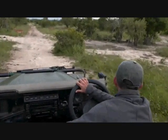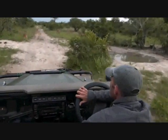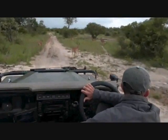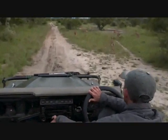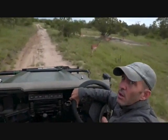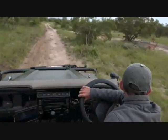Let's keep going. We're going to go past these impala. We don't have too long left on our little morning safari, if you like, or for you, afternoon safari. And we'll just see if we can quickly find you an elephant. You'd think an elephant would be easy to find, given how big they are, but they're not always.